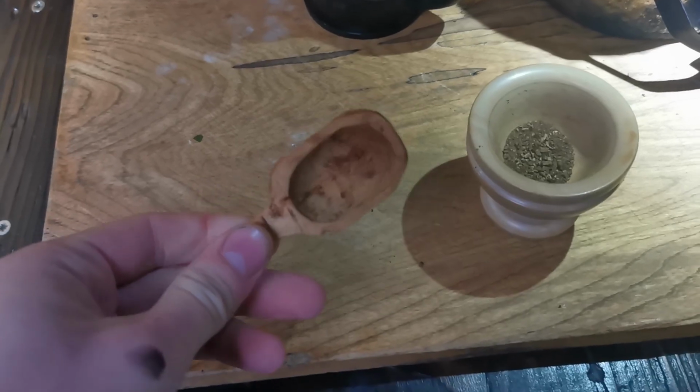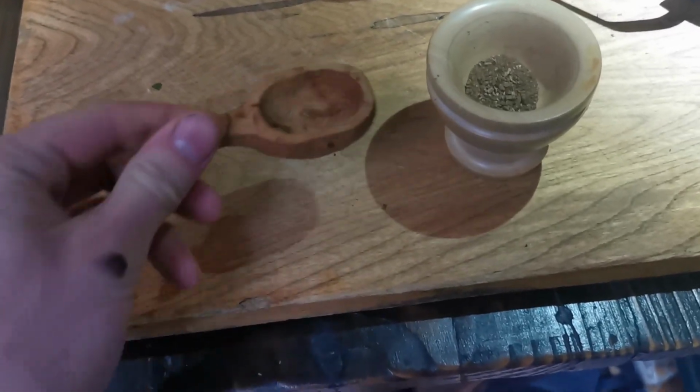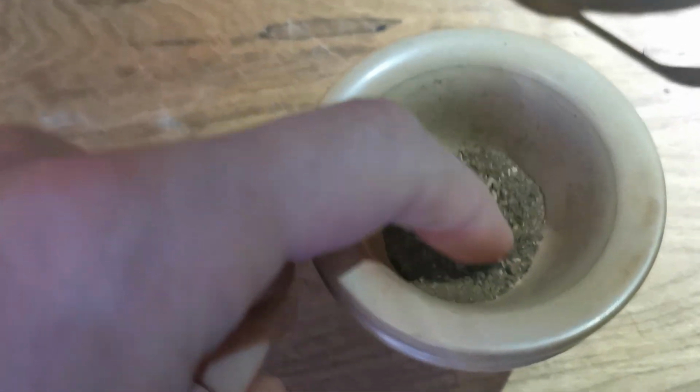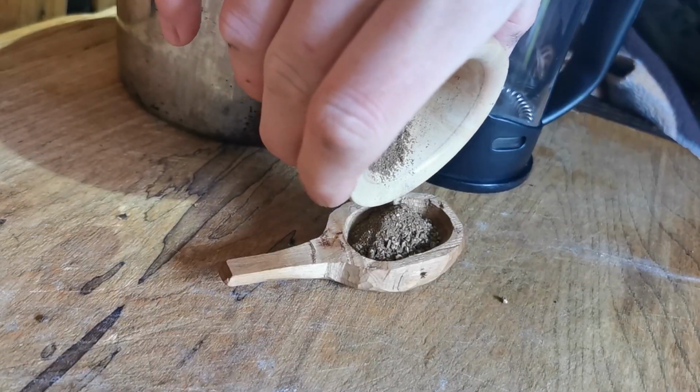So I've got my tiny hand-whittled scoop here that I used to make my coffees in the morning with real coffee. So what I'm going to do is use that as a gauge. I am managing to get this powder quite fine, which is good because it shows just how dry that coffee is. And I'm going to fill that up and then maybe do slightly more because it's not quite as strong as actual coffee.